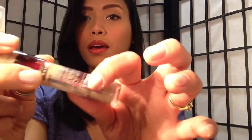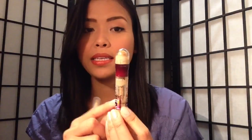And so that's that. And then my favorite concealer last month is definitely my Maybelline Instant Age Rewind, and it's almost empty. It's like halfway down the bottle now. I don't really want to buy a different concealer until I use this all up. I love this, and of course I'm going to purchase another one of these because this is really amazing. I just don't like this part right here, because it's kind of gross, and I know it's kind of dirty.